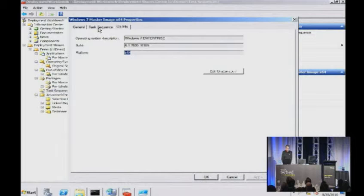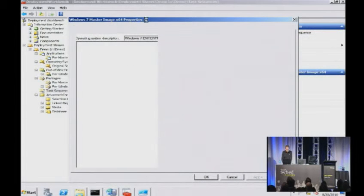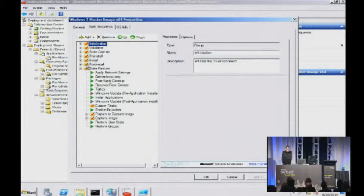Those, though, can be added into the task sequence, which is all of the steps that are needed as part of this install process. And it might look kind of intimidating because if you expanded out all of these folders, there's probably 100 steps in the process. Fortunately, you can treat it as a black box initially. Don't worry about what all of those 100 steps do. Just focus on, did it work or did it not work?